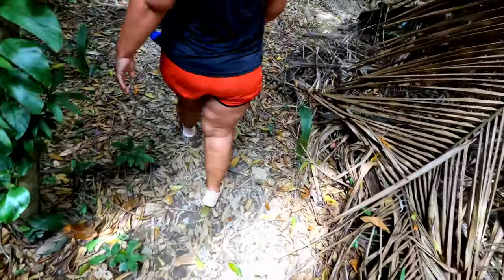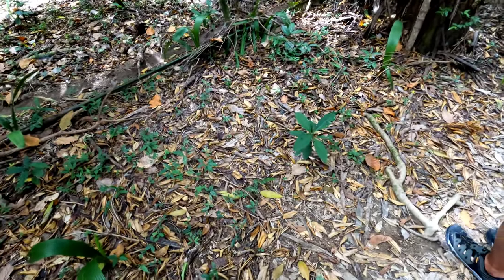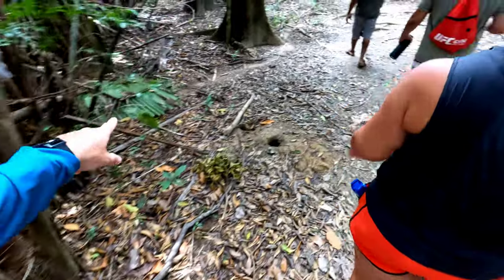And it's not just any leaf these ants get, guys. Like that tree, when they're harvesting leaf off it, they go all the way up to the top to get their leaf. Wow. Not like they just pick a leaf off the forest floor. It's like a road. Yeah. Look at the path they made.